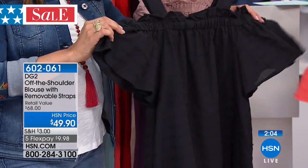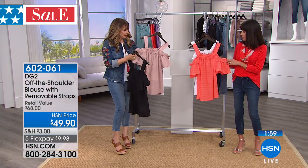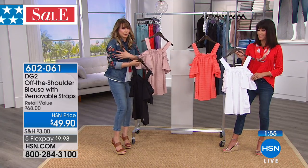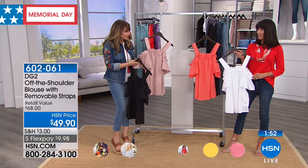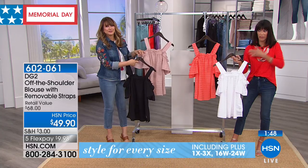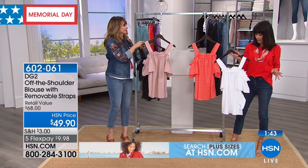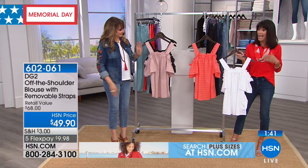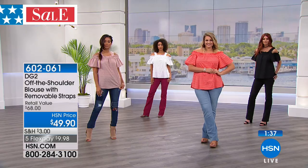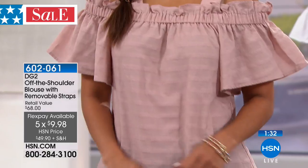And then the sleeve placement is more friendly on the body. If you love a cold shoulder, you love that coverage on the upper arm. We'll go to the girls so you can see where it falls on them, because it covers anything that we possibly aren't big fans of in the upper arm area. And $49.90, again, available on your 5 Flex Pay, of course, 6 on your HSN card. We have only a little over a minute, but there you can see it again on all the girls.